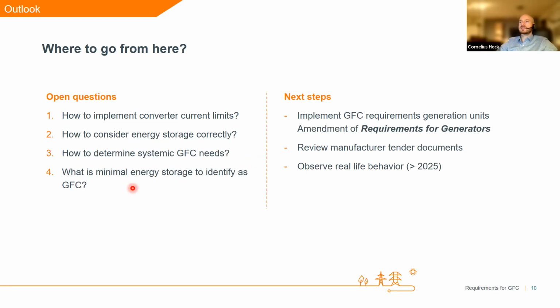To tackle these questions, and to implement even further grid forming requirements, we will amend the requirements for generators code of the European transmission system operators within the next few years in order to not only have the TSO assets as grid forming control, but also all energy generation units.